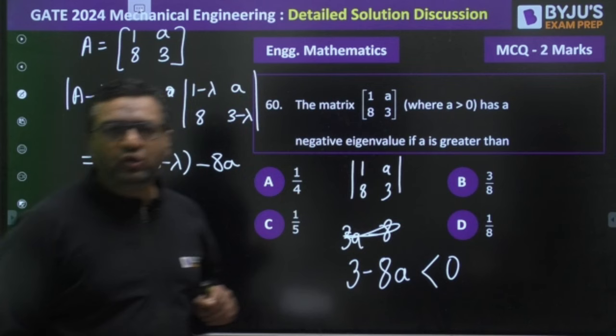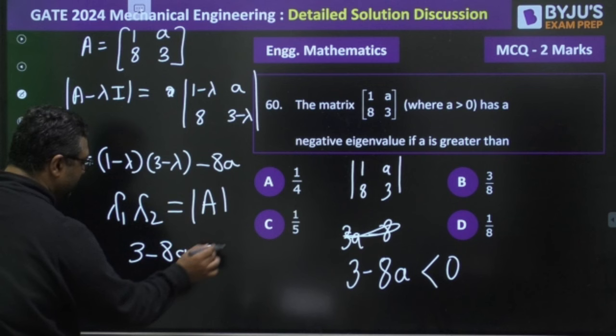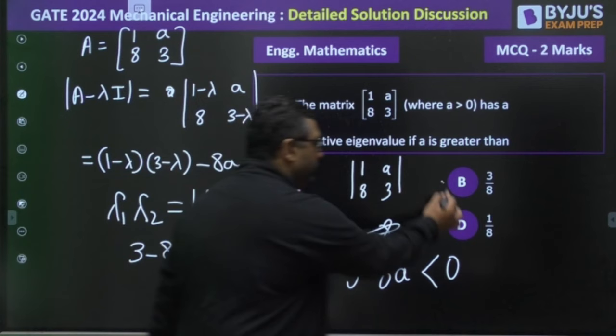Because lambda 1 and lambda 2 are the two eigenvalues, and their product is the determinant of A. So because of that, you will write 3 minus 8a less than 0, so a is more than 3 by 8. The answer for this will be B. A should be more than 3 by 8.